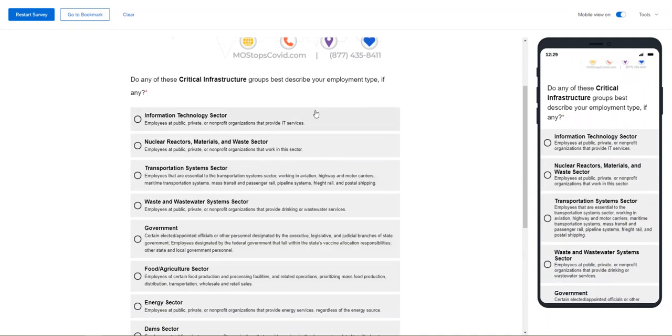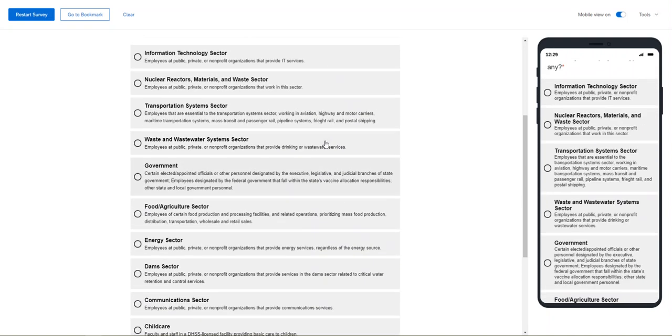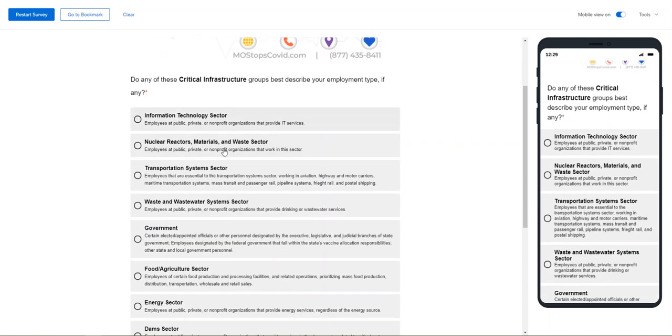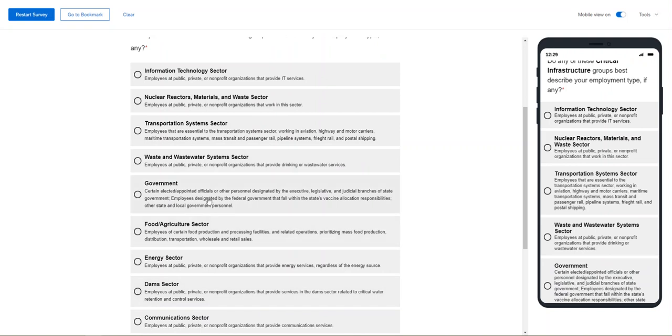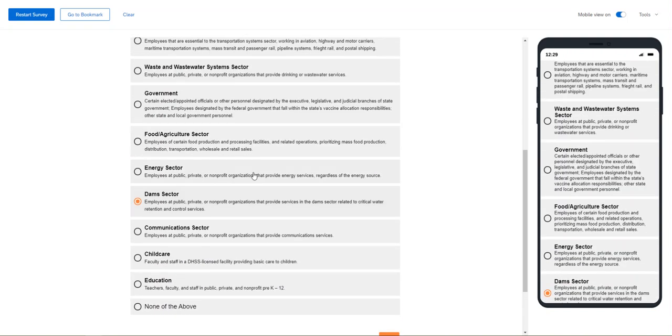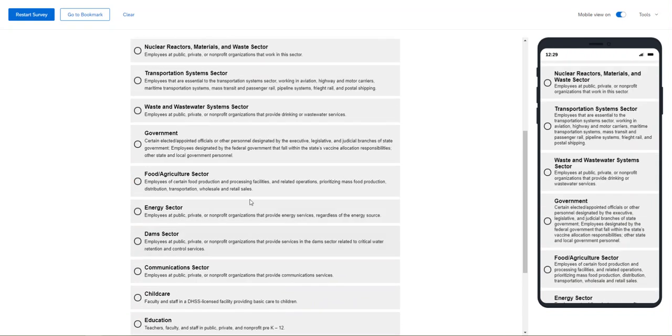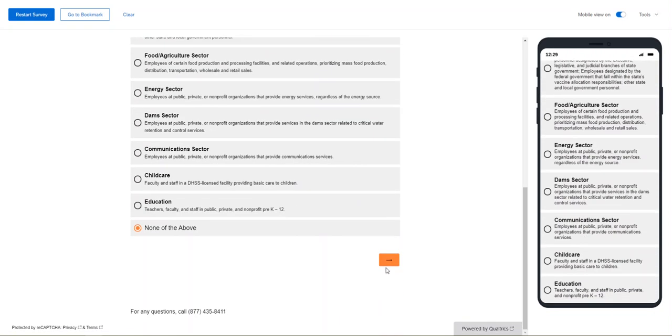Here we get to Phase 1B Tier 3 groups. And I know it might be a little bit confusing, but the idea was to try and keep mostly the employment questions together and the health questions separate. However, here we go into all of these groups where we have descriptions of any of them. You could say you're part of the dam sector, part of anything. I am going to continue saying that none of these groups define me for the moment.